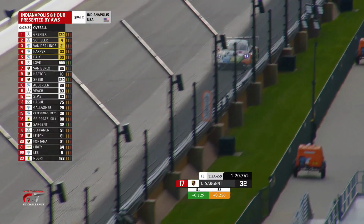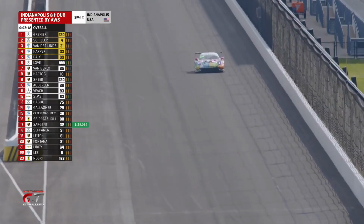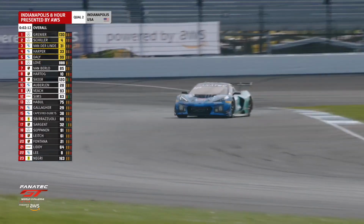Here is Sargent onto the front straightaway at the Speedway. And he does his personal best. That car still, though, down in 17th on combined times. But his time is the 8th fastest of this group.